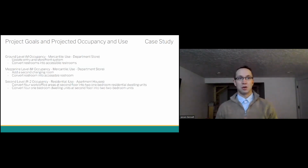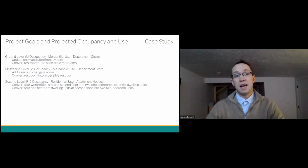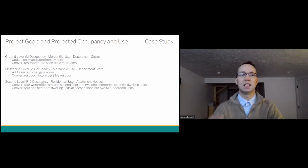So the project goals that we'll be looking at is on the ground level, updating the entry and storefront system and converting the existing restrooms into accessible restrooms. So that's meeting all of the requirements set forth in the ANSI 117. On the mezzanine level, adding a second changing room and converting the restroom again into an accessible restroom.